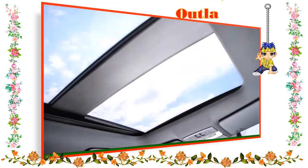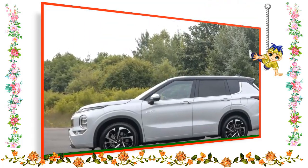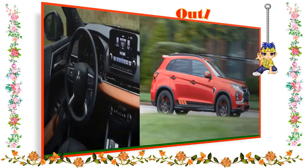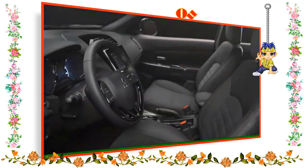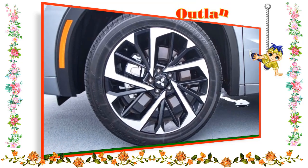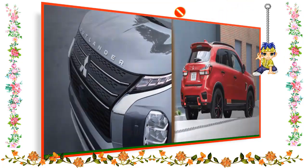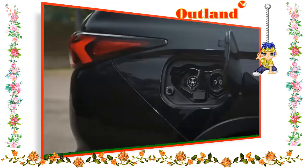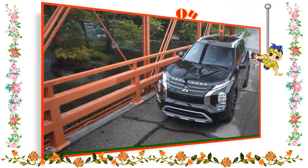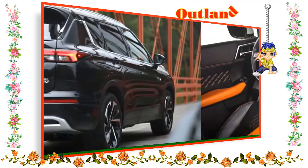Pricing and which one to buy. ES, $30,000 est. SE, $33,000 est. Black Edition, $34,000 est. SEL, $36,000 est. Ralliart, $37,000 est. ES PHEV, $41,000 est. SE PHEV, $44,000 est. SEL PHEV, $47,000 est. SEL Touring PHEV, $49,000 est. SEL Premium PHEV, $50,000 est. Ralliart PHEV, $53,000 est.